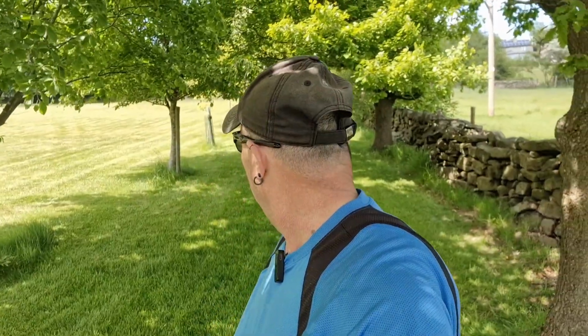I do love it when these footpaths run through private land, because at least you know it's going to be lovely maintained. But look at that garden. Wow. How big is that? But I do love it. Beautiful path that runs down the side of their land.